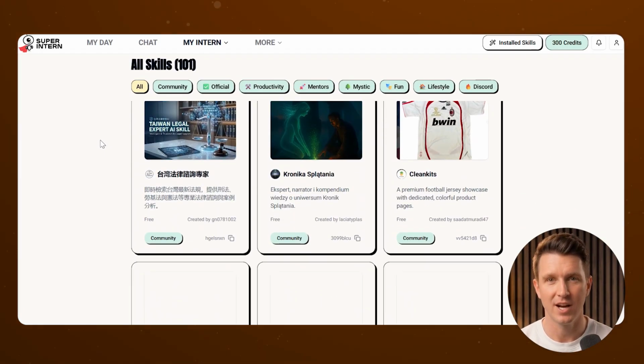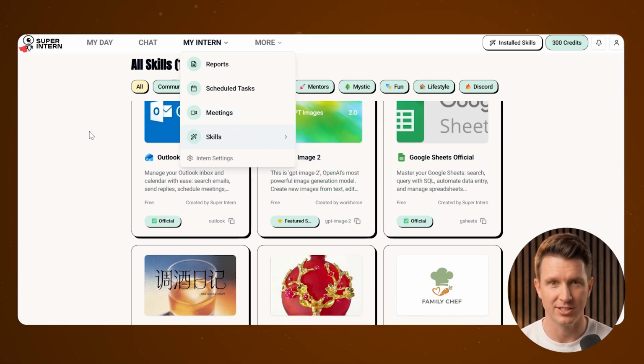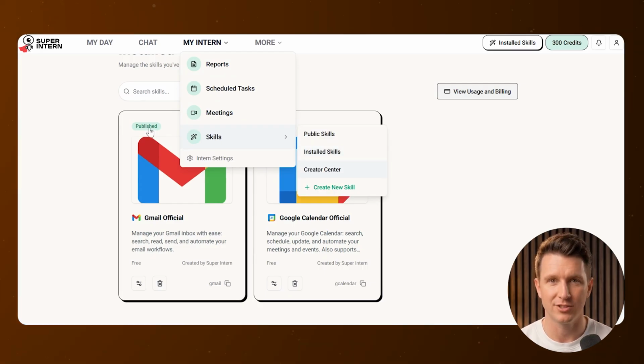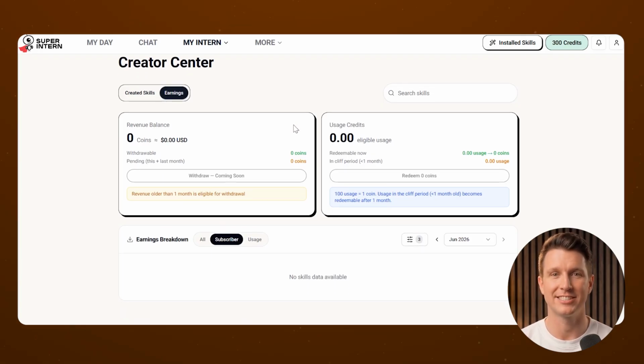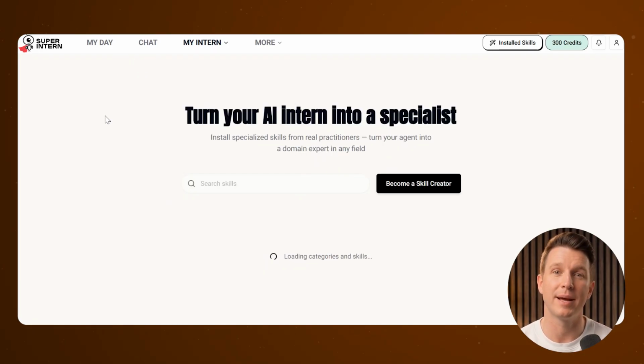Things like a LinkedIn job monitoring agent that sends you daily digests of new roles matching your criteria, a competitor tracking workflow that scans the web weekly and drops a report into your Notion database, a news briefing that monitors X, TechCrunch, and LinkedIn every morning and shows up in your Telegram at 9 a.m. sharp. And what's cool is you're not building any of this yourself. You install it like an app, it's already set up, you just point it at your accounts and it runs.